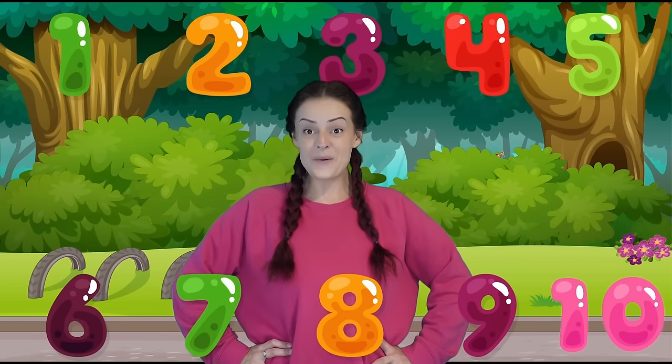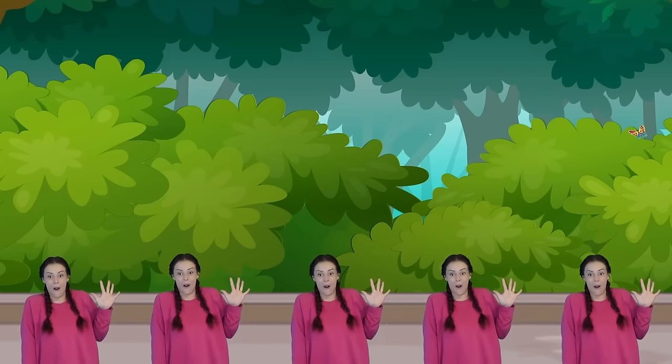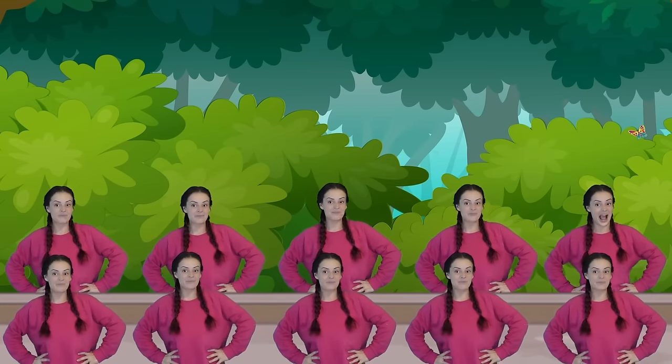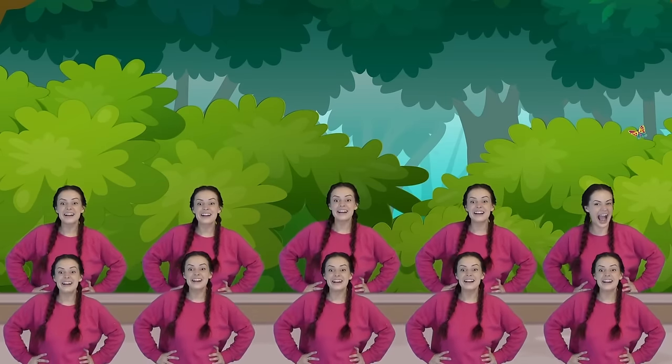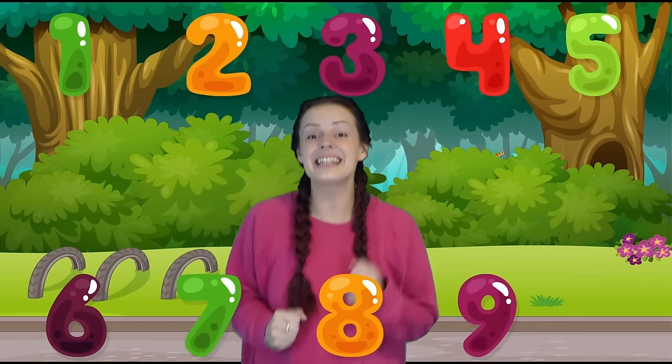Let's learn numbers from 1 to 10. 1, 2, 3, 4, 5, 6, 7, 8, 9, 10. Wow! Let's go faster. 1, 2, 3, 4, 5, 6, 7, 8, 9, 10. Faster! 1, 2, 3, 4, 5, 6, 7, 8, 9, 10.